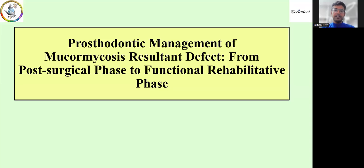The topic of my presentation is the prosthodontic management of mucormycosis resultant defect from post-surgical phase to functional rehabilitative phase.